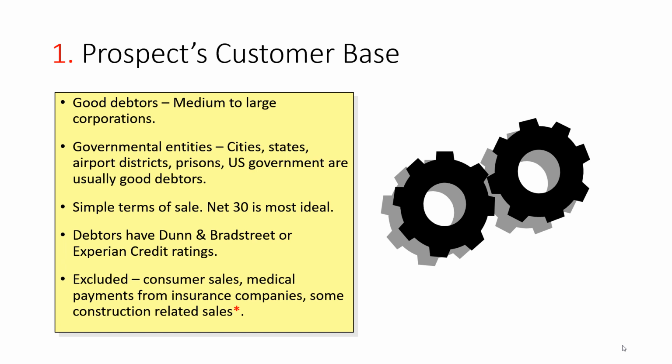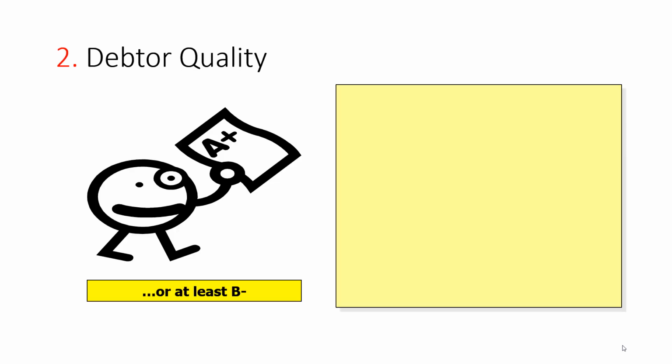There are certain kinds of debtors and invoices that cannot be factored or are difficult to factor. Consumer sales fall into the category because they are not factorable. Third-party medical receivables can be factored by specialty factoring companies, as well as construction factoring companies that finance construction-related projects. We cannot overemphasize the importance of debtor quality.